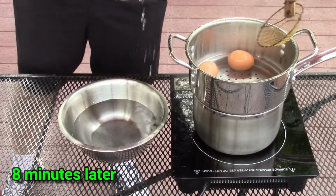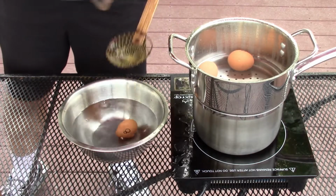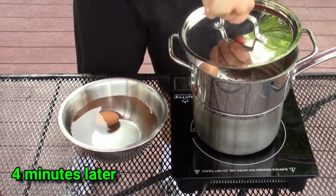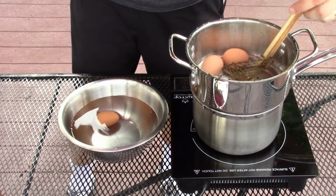Okay, now that 8 minutes has passed, I'm going to plunge the 8-minute egg into cool water to stop the cooking process. 4 more minutes for the 12-minute eggs. Okay, the timer's up. I'm going to take the 12-minute eggs out and I'm going to add them to the cool water.